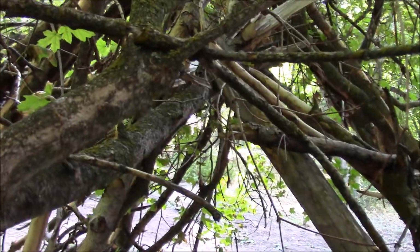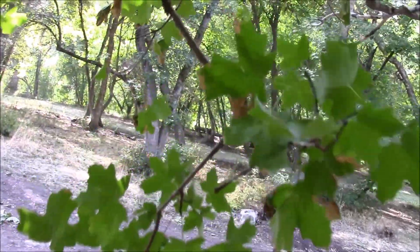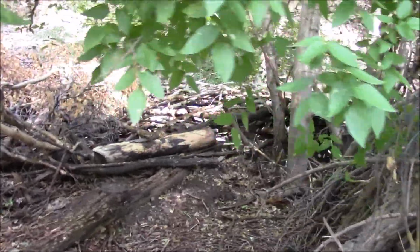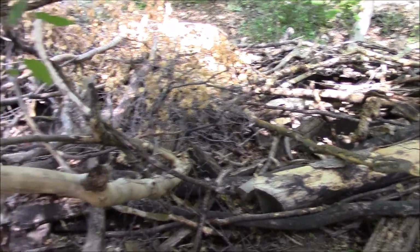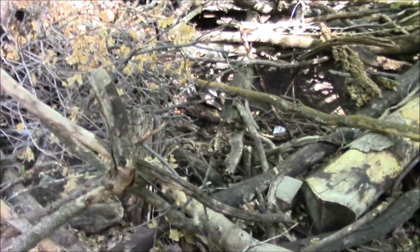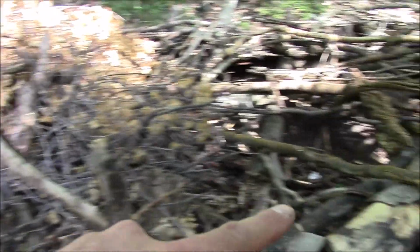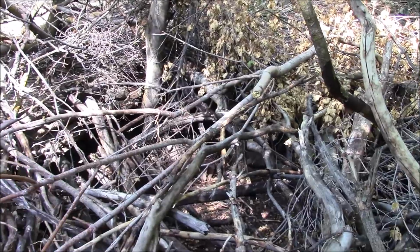Some areas I can stand up fully, but it's just a little bit short for me. Right here I have to bend down a little. And here I can stand up again at the doorway. Here it is again from the top. The little nest area, little bowl at the end. And the rocks are kind of right there. The little hallway kind of goes right here around the rocks. And then we have the bowl area.